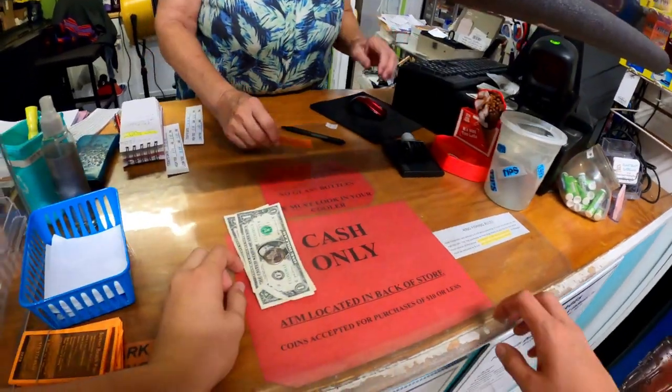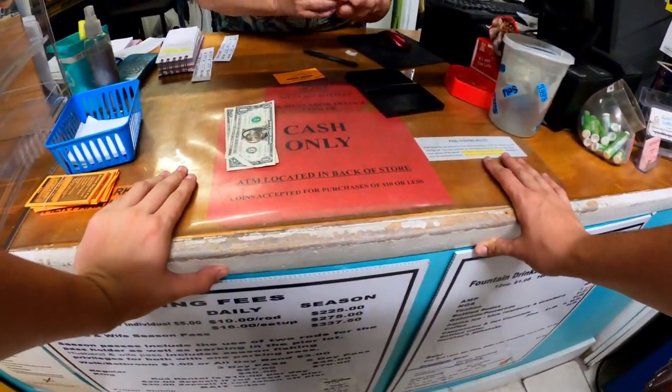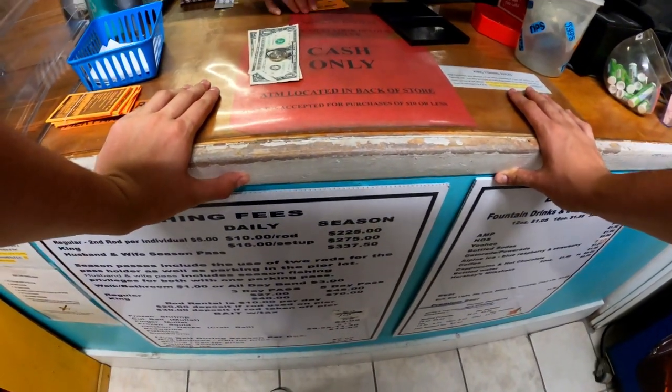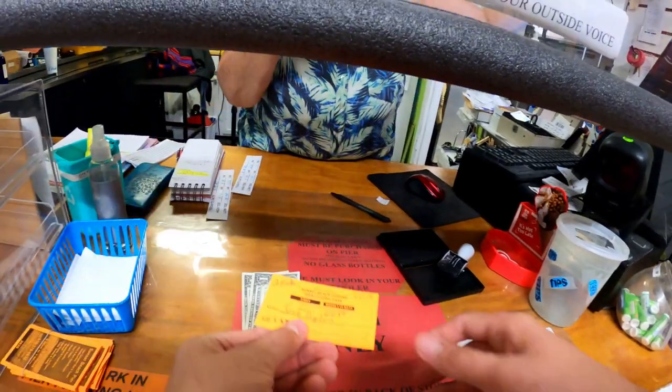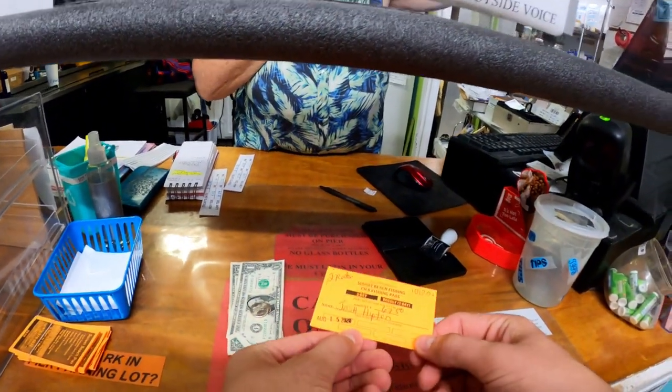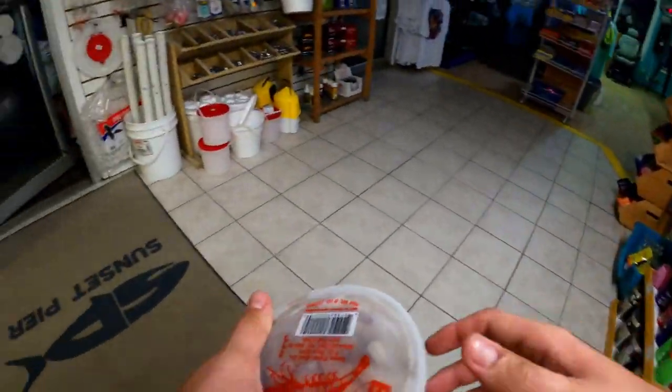Yeah. All right. You gonna fish starting today? Yes, ma'am. Okay, each time you come, get it stamped. If there's somebody at the gate, then they'll stamp it off, so we're good to go. All right. Thank you, ma'am.